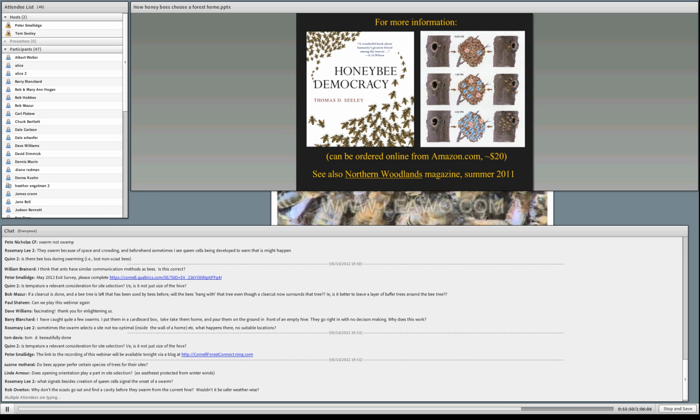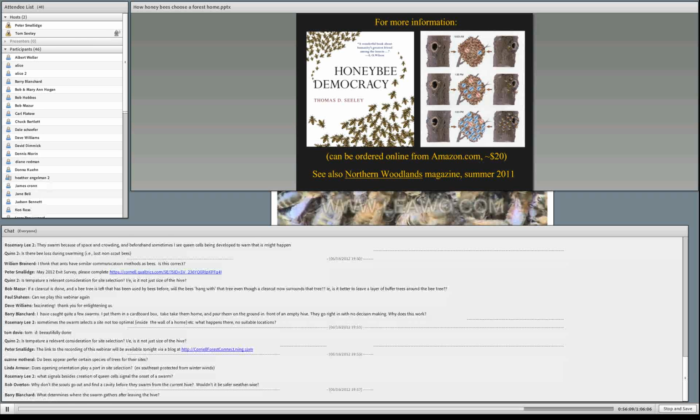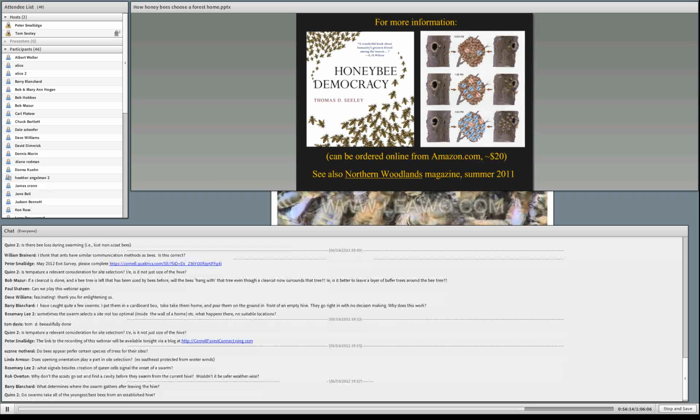Why don't the scouts go out and find a cavity before they swarm from the current hive? Wouldn't it be safer weather-wise? You're right, Rob. That would be safer, and we actually now have some evidence that scout bees do start a day or two before the swarm leaves the parental hive. I've never seen them make a decision before, without clustering.